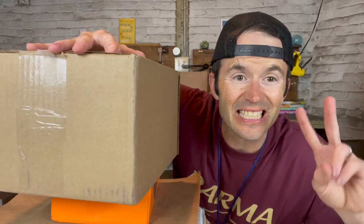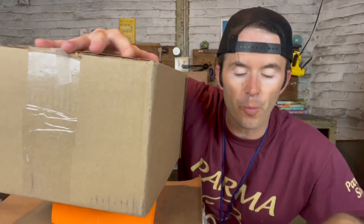Welcome to episode 62 of Kid-Led Book Mail, where I open up the packages that were sent to me during the previous week from authors, publishers, friends, and I'm very blessed to be able to do that.